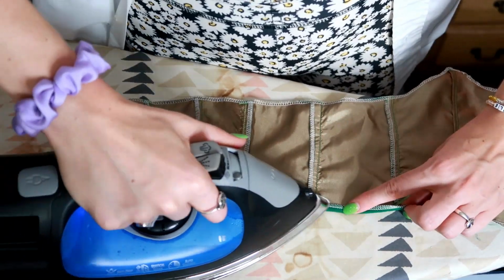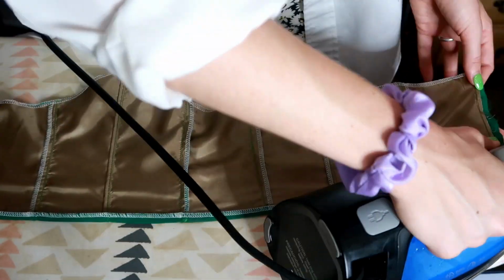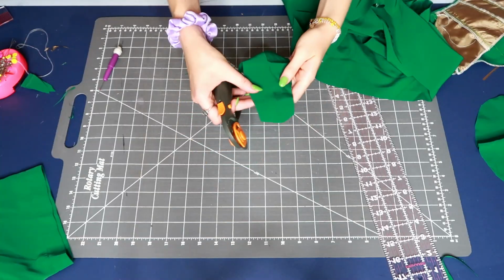As you can see, I finished off all of my raw edges by serging them on my serger, and then we're also going to hem up the bottom of this specific piece about 1/2 inch before we attach it to the top part of our bodice.